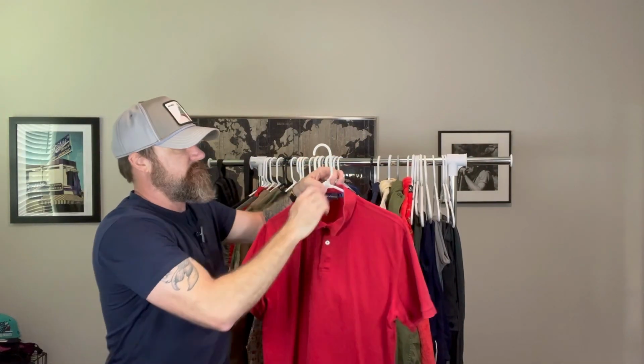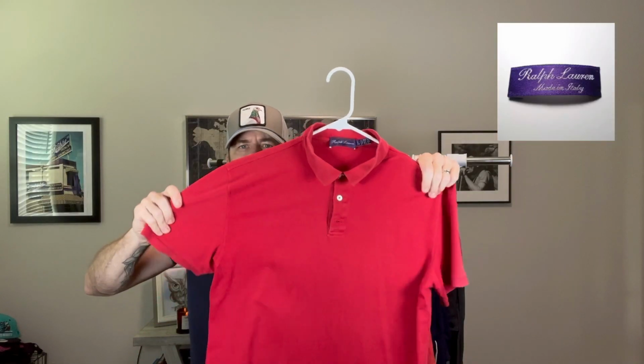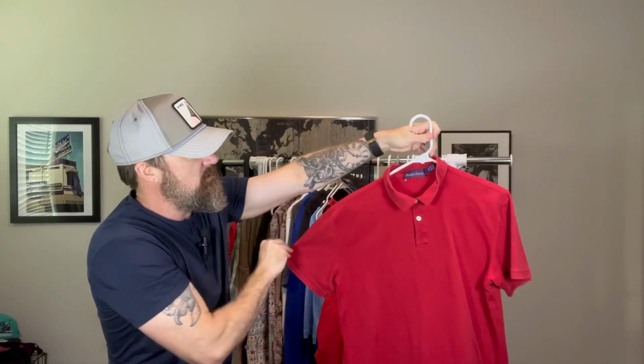All right, this was very exciting for me. Seems basic, but let me explain why. I love finding Ralph Lauren items at the thrift store. They have a lot of really high-end brands, different lines of Ralph Lauren like Double RL, that type of stuff. This is one I've never found until this time. I found it at City Thrift in Tampa. Ralph Lauren purple label polo shirt. And believe it or not, I only paid $3.